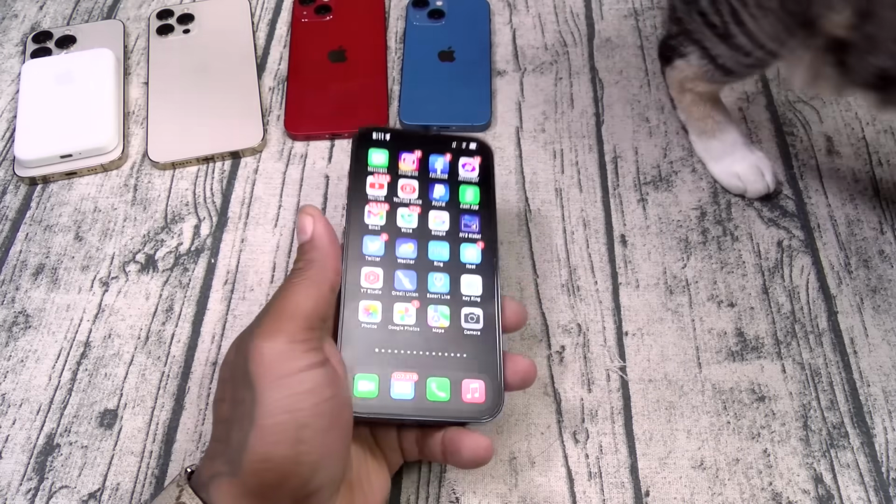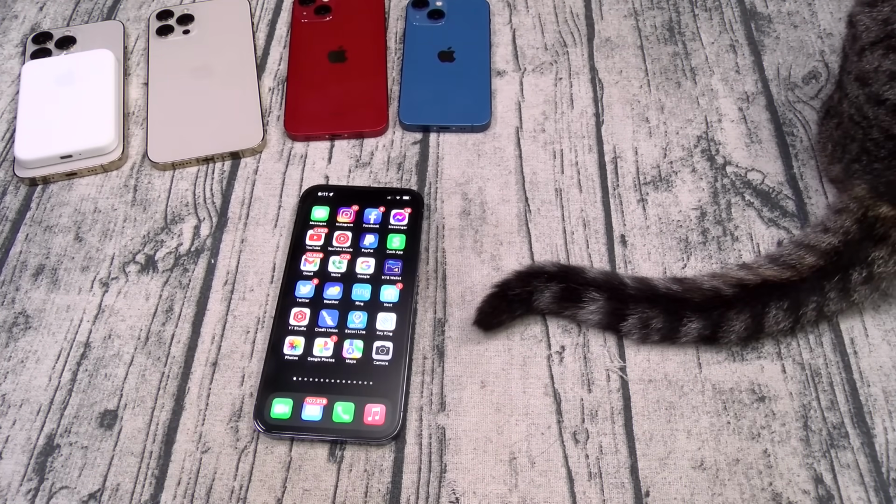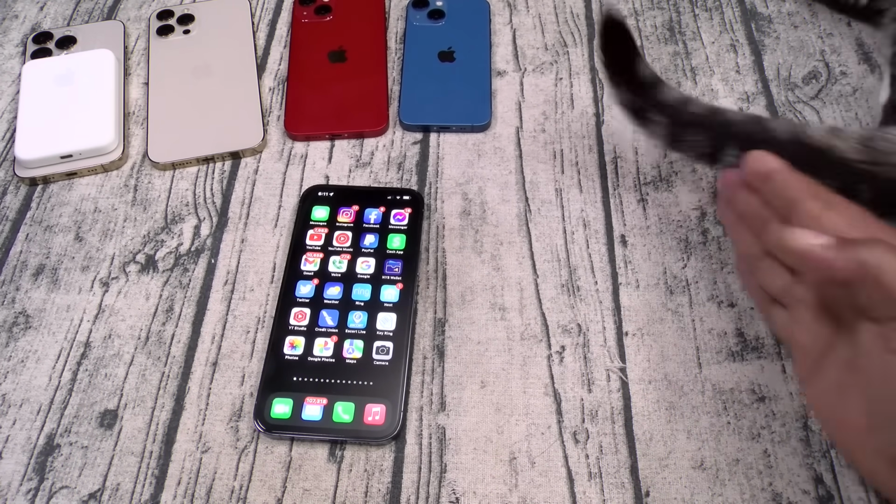White Shoes is back in the building. I love my white shoes. Let me sharpen up my knife, man. I love my white shoes. White Shoes. I love my white shoes. Calm down.